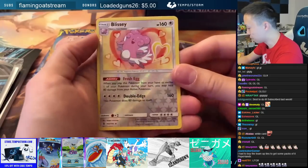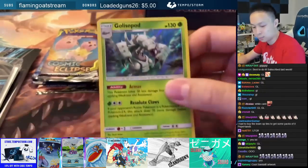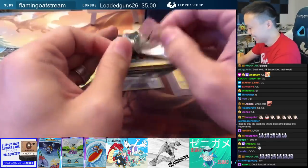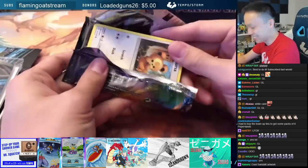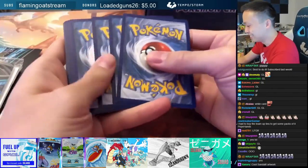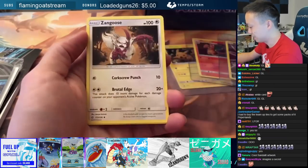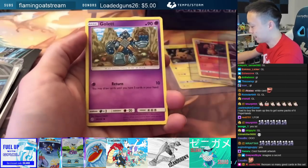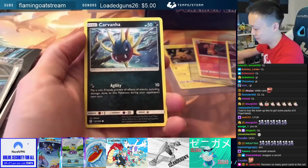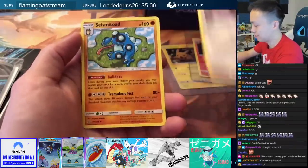Well, Blissey Reverse. Very nice. And a holographic Gallipod, okay? Cosmic Eclipse. Oh, man. Okay, Cosmic Eclipse, baby. Give me that secret rare Pikachu, baby. Come on. Give me that extended art. Give me that character rare. I'm ready. Come on, chat. Give me some more good lucks, please. Bravery. And a Seismitoad.